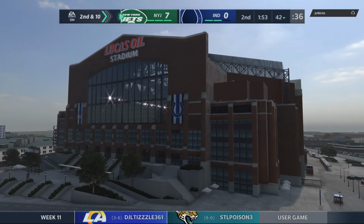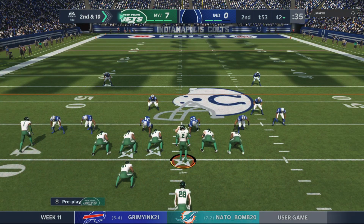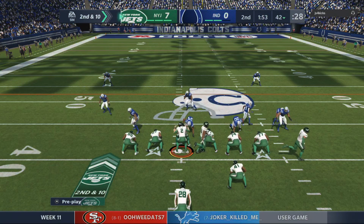How about this offense? Already feeling good about themselves with a touchdown already in their first drive. They've certainly come out firing, even though that one was incomplete. With the 7-0 lead, more apt to take a shot like that downfield? Hey, you're one to the good. Go ahead and try and pressure advantage.